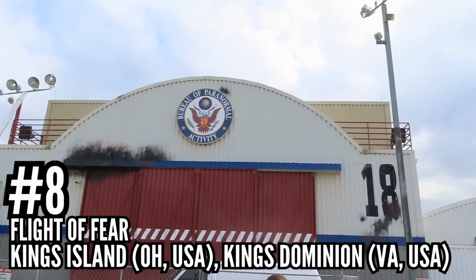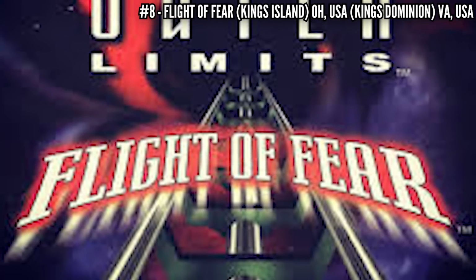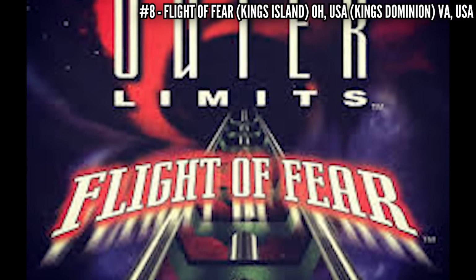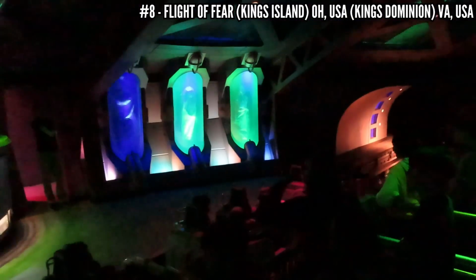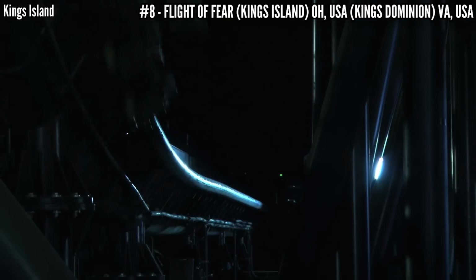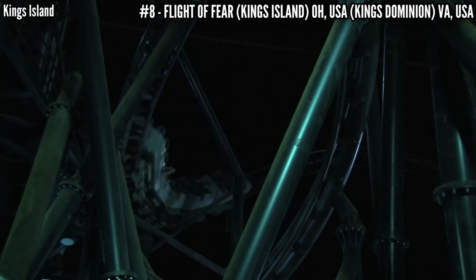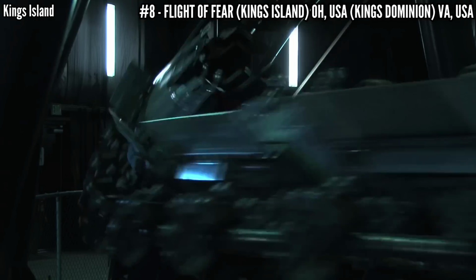Number 8. Flight of Fear at Kings Island and Kings Dominion. These 2 coasters were built back in 1996, back in the Paramount days, and themed to The Outer Limits. This was the first ever coaster to have a launch powered by magnets, getting up to 54 miles an hour and into a spaghetti bowl layout, 2,700 feet of track and 4 inversions. There's a lot of headchoppers in the layout, but you can't see anything inside the ride building.